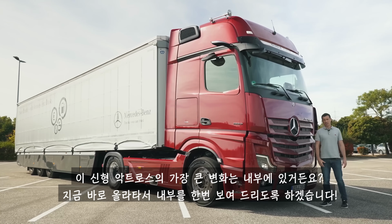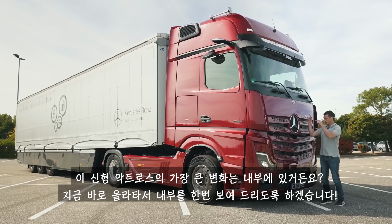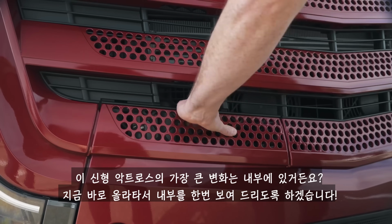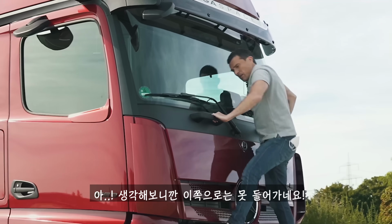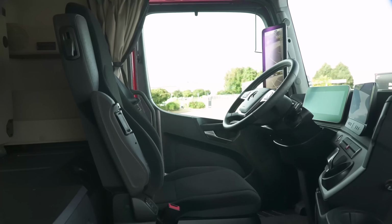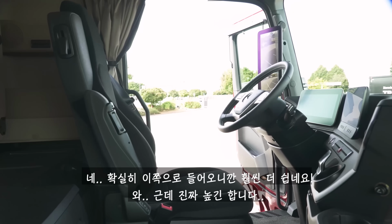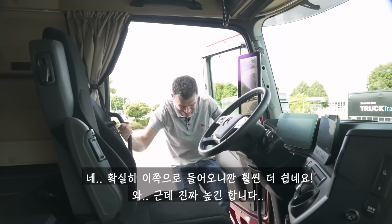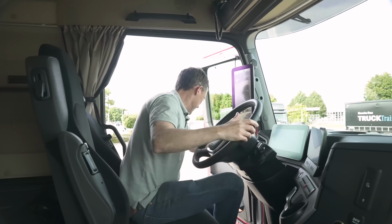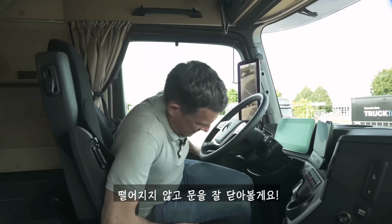The big changes though for this generation of truck are on the inside, so I'm just going to climb aboard and go and have a look around. Oh, actually you can't get in that way. Oh, I think this is definitely a better way to get in. Oh my God, it's high, this is. Right, shut this door without falling out.